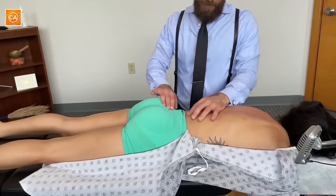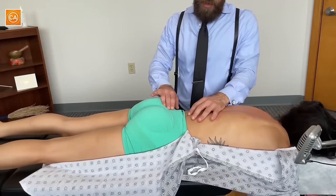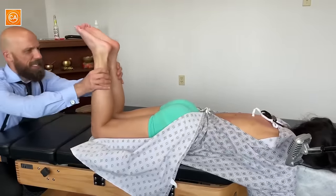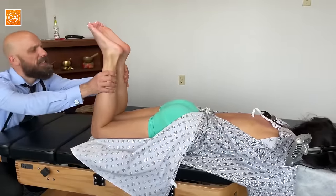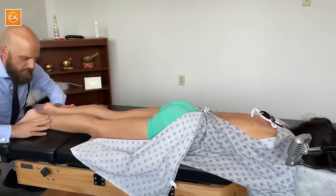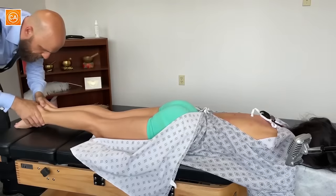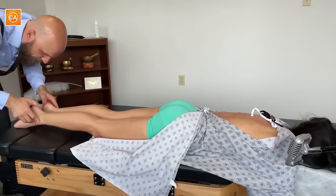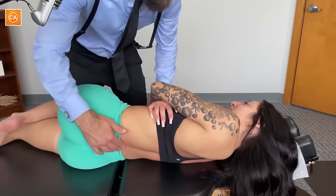So left SI. And we have a PL on your L4. Left short. Left short stays short. That points to the right SI. The right SI was tender on compression. Even though there was a left sacral restriction, we can adjust the lumbar on the left, then the SI joint on the right. I'm gonna adjust the lumbar spine, okay?